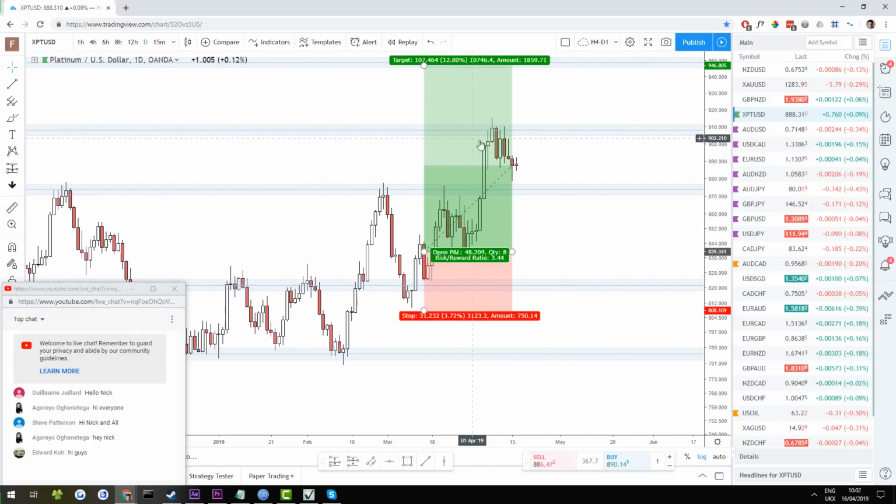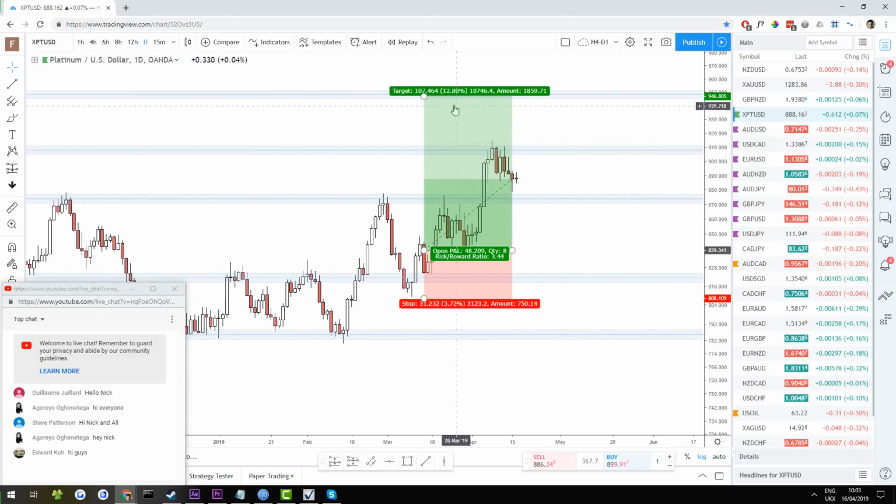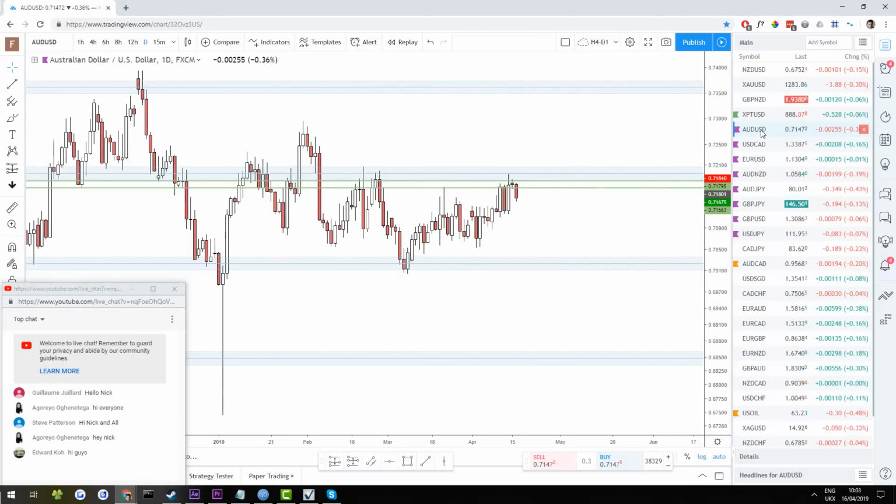The only trade I'm still in, but this one was open around the 15th or the 14th of March, is Platinum USD. But this is a long-term trade where I'm holding it for several weeks. It's a fair way into profit, but I'm looking for it to push up to here over the coming weeks.